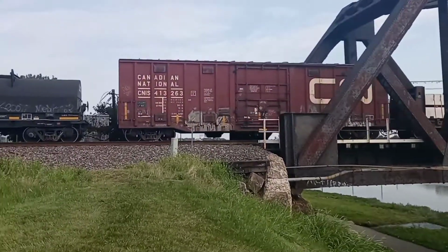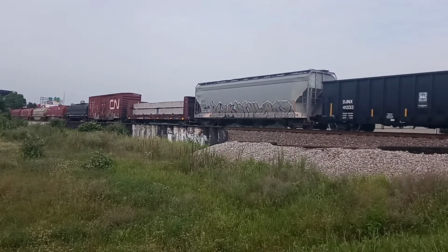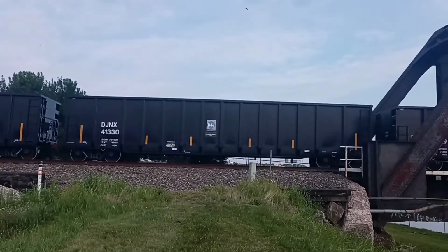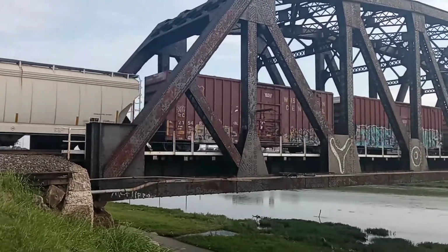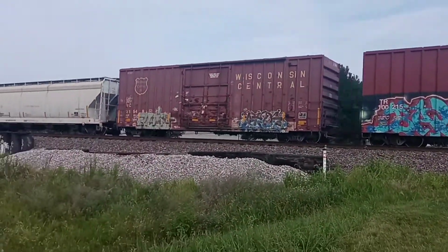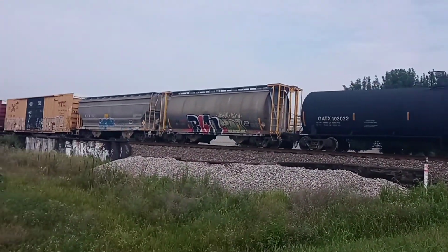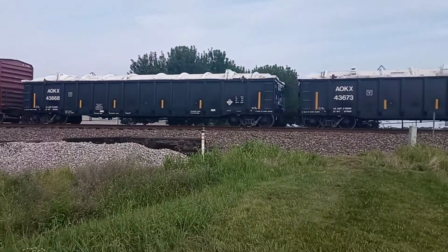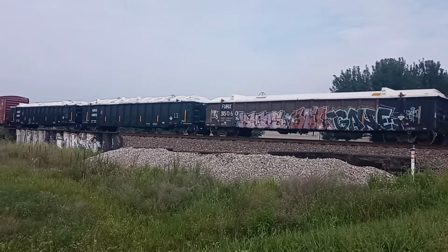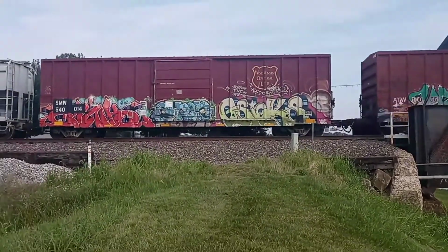And check out this old Canadian National boxcar. And a string of shiny new gondolas here. And here we see an old Wisconsin Central boxcar. These gondolas are covered with big lids. I wonder what's inside. And some more Wisconsin Central boxcars here.